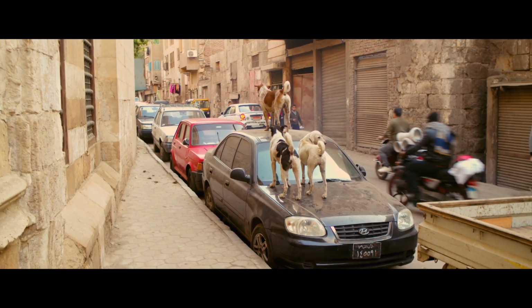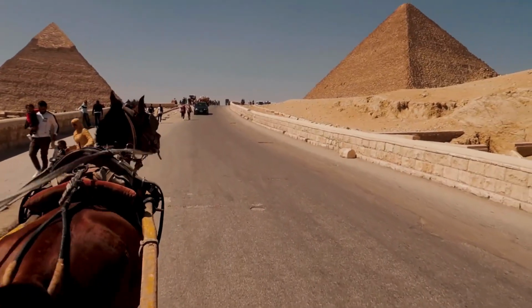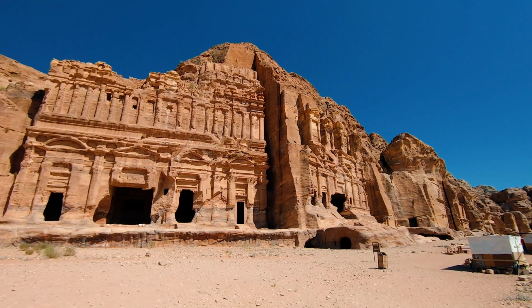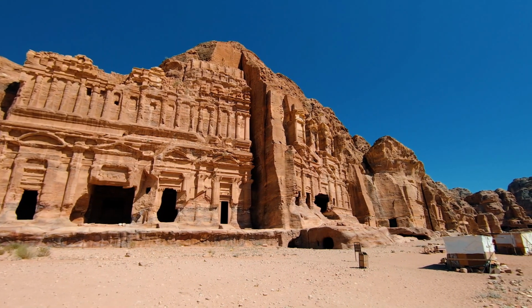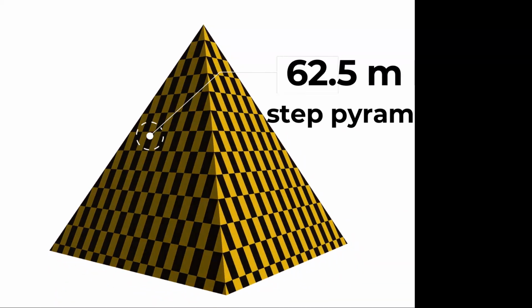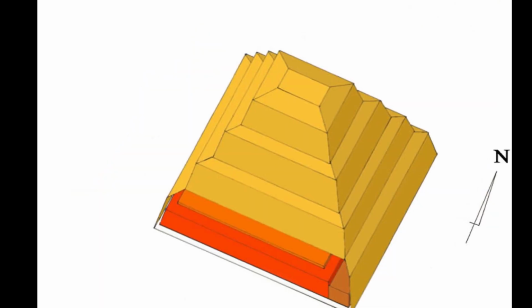Djoser. Located some 30 kilometers south of modern-day Cairo, Saqqara contains the oldest complete stone building complex known in history. The pyramid went through several revisions and redevelopments of the original plan. The pyramid originally stood 62.5 meters tall, with a base of 109 meters by 121 meters.